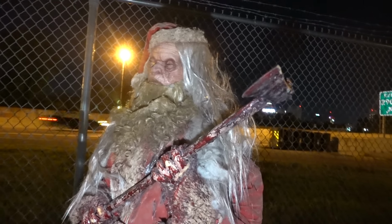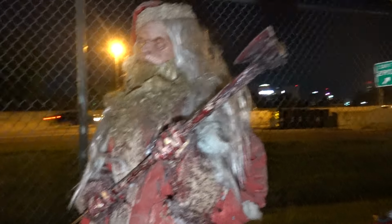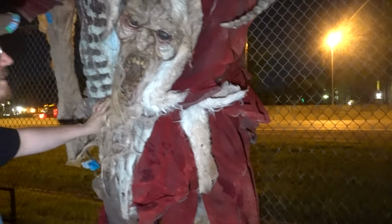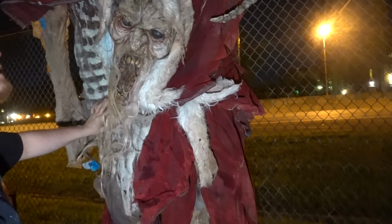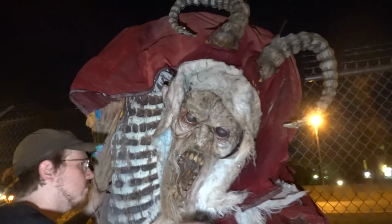And this is a Santa Claus, and he lunges out at you, and he attacks you. We'll sell it for $1,000. You put some new blood on it, you have a brand new prop. And then here's the big Krampus. He needs a little TLC for sure. We'll sell him for $500, and he's yours.